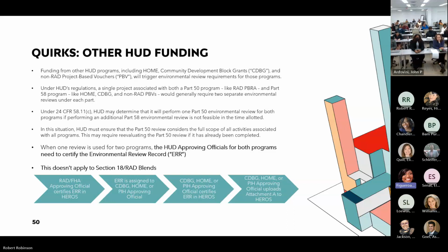In that situation, we just ensure that the Part 50 considers the full scope of all activities associated with both funding programs, okay? And this can require reevaluating a Part 50 review if it's already been done. So at the bottom, there's this cool little chart that tells you the flow of how we would proceed with that, which is just the RAD approving official certifying first. We assign the environmental review record to the next office.